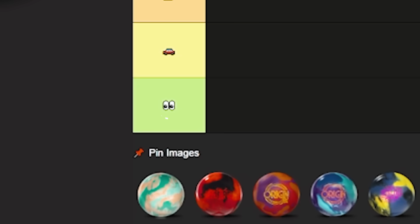And the last one, those are the eyes. Balls that I've not thrown myself. I've only seen them go down the lane. Those go there. Without further ado, let's begin. The balls are in as chronological order as I can remember, which is probably not the most chronological. But if there are any balls missing from August of 24 to August of 25, let me know where you think that it would go in the tier list.